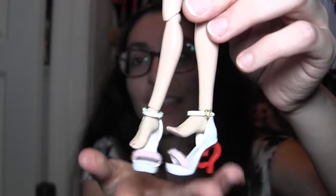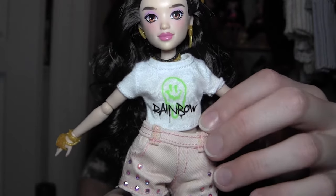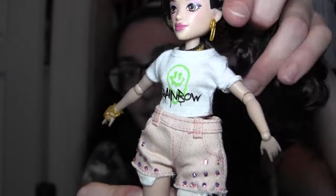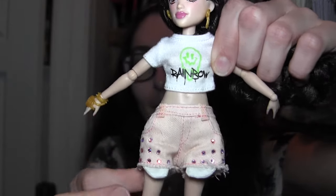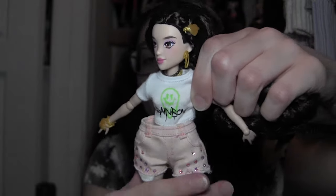Okay, so here is Brooke in a t-shirt from Rainbow High, Kaya's shorts, and her shoes. Yeah, that was never gonna happen. The t-shirt is actually not that terrible. I think you could definitely get away with it. The shorts, they're pretty baggy looking. They're not falling off if I pull on them, but it's not super flattering the way that they pouch out at the side. So I would say, if the shorts don't work, the pants are definitely not gonna work because they're gonna be way too long on her legs.